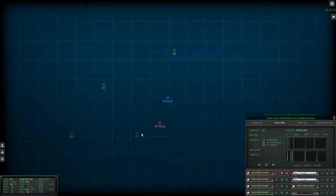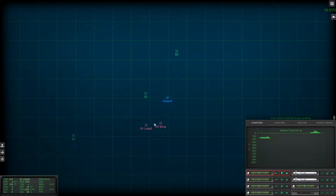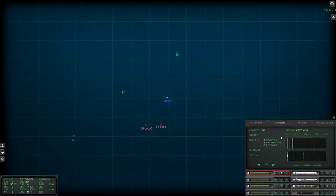Con, sonar, Sierra 4 is classified as submerged submarine. This one looks like it might be a surface ship. Luda. Con, sonar, Sierra 1 is classified as escort. Con, sonar, Sierra 1 is cavitating. So Sierra 1 actually might be a sub. Nope, a surface ship. That is a sub. Sierra 2 is pretty close as well. So, Kara. Sonar, Sierra 2 is classified as escort.